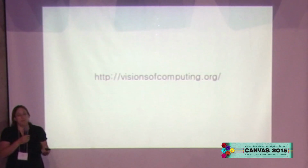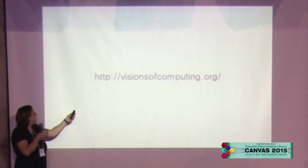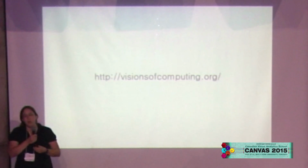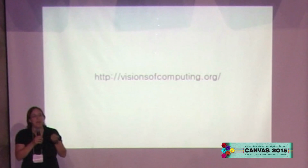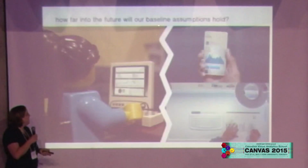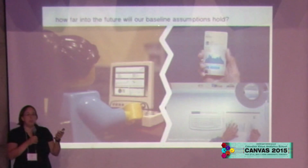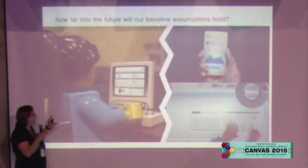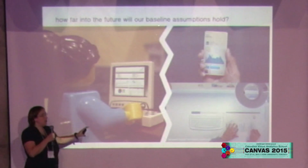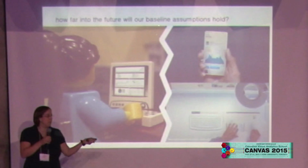If you're interested in what people have thought about the vision for computing, there's a very interesting website you can go to called Visions of Computing, where some people are collecting the ideas that people have had about the future of computing. So I've shown you a couple of examples of things that people are envisioning for the future of computing. But if we still assume we're building visual analytics tools for this scenario, how much longer will we be able to shape the future if it is going to look a little bit more like what we see on the right here?